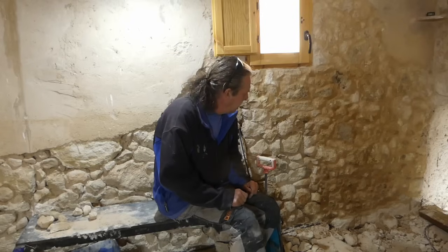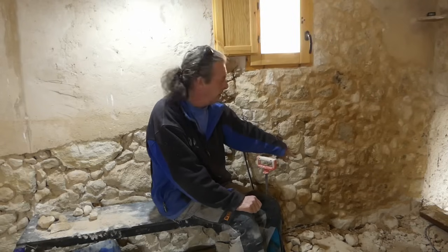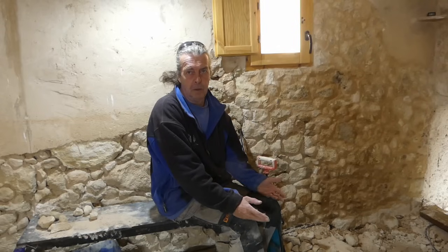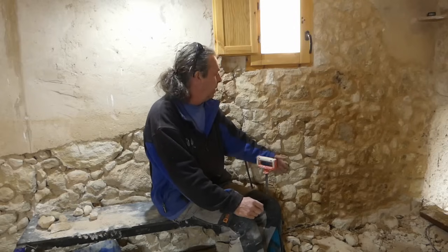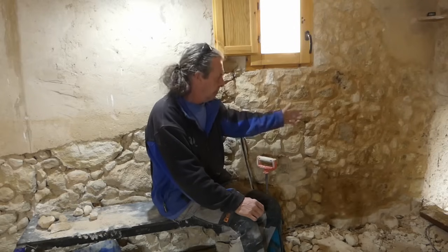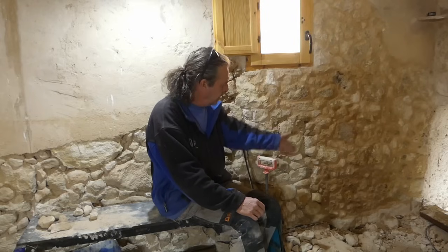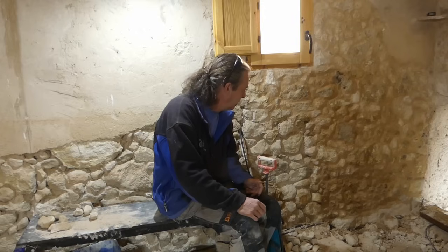Well, not done too badly. I've got pretty much to where I anticipated I was going to do. Unfortunately, it's not just a simple pointing job. The whole of the wall needs refacing to make it, you know, flattish, as flat as you can get with stones, and all on a level. There's so many holes and dinks and indentations and things.